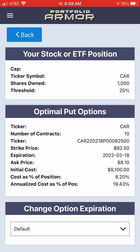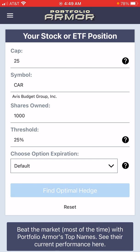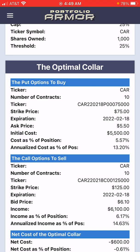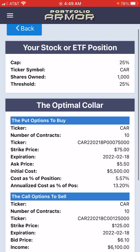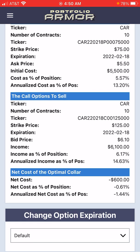Let's see if we can lower that cost if we're willing to cap our possible upside. So let's try entering 25% here. And we tap Find Optimal Hedge. One thing you can see from the call leg, the strike price is 125. So this captures the upside that John Murphy is predicting for Avis in the near term. But the net cost here is negative $600.